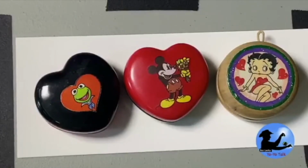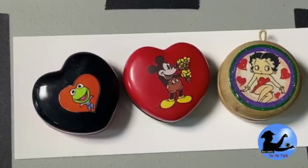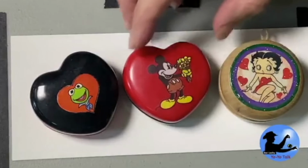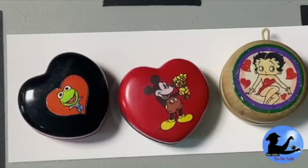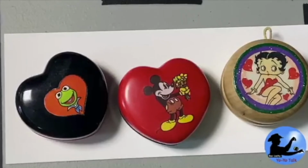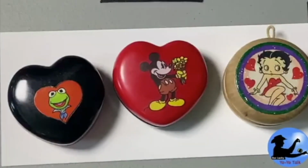These are yo-yos that I refer to as fantasy pieces, and it's the intent of the yo-yo. If the intent is to deceive, then I would consider this to be fakes or forgeries. Now, this particular yo-yo here, the little heart-shaped yo-yo, was made by Hallmark, and Hallmark made these blank. There are no figures on these yo-yos. So you'll find these, like this Kermit the Frog and then the Mickey Mouse, with little stickers on them.